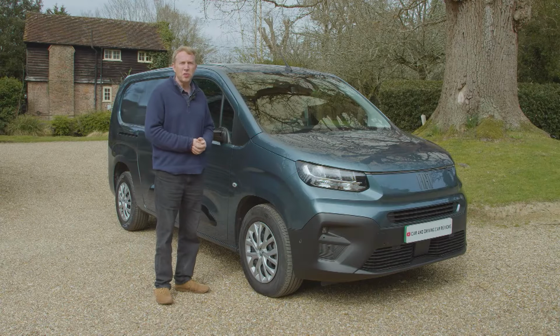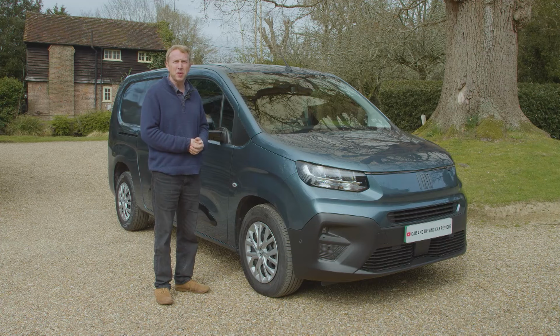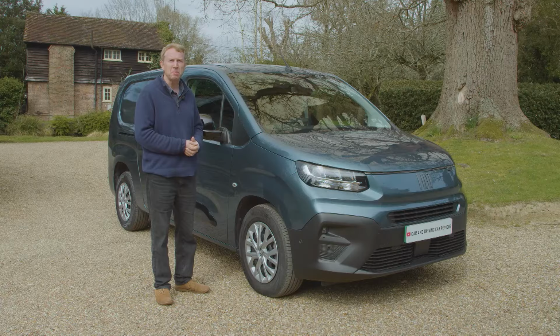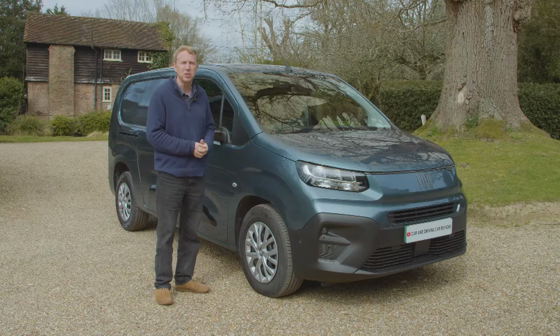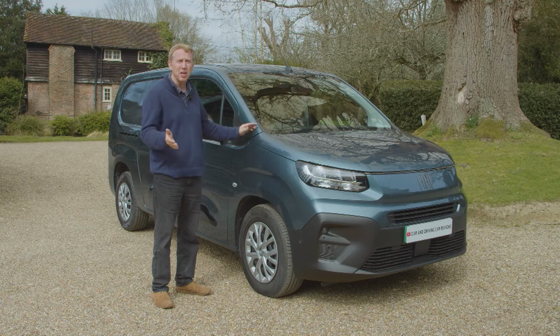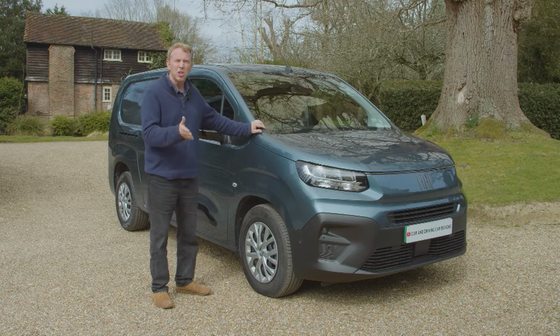At least in this revised form, it still has its own unique front-end look, and this E-Doblo version's improved driving range and its clever EPTO magic plug might be selling points that make you think once more about a switch to a full EV fleet. Either way, combustion or EV, the Doblo's worth a place on your shortlist.